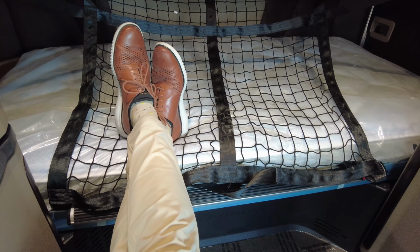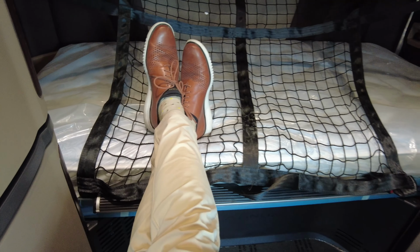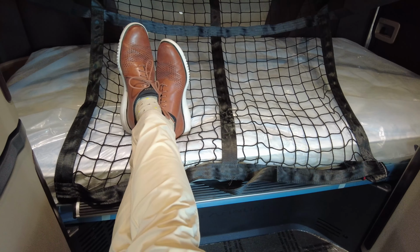And now what I can do is sit right here in my seat, kick my feet up, and I've got a nice cozy spot right here. Don't worry, we still have the plastic cover on there. I'm not putting my dirty shoes on there. But really, really cool feature.